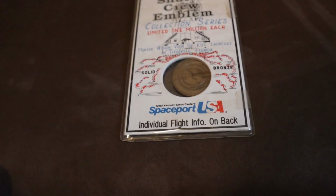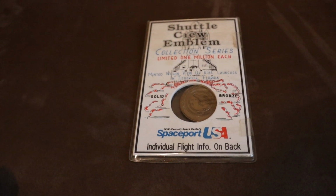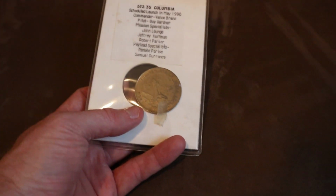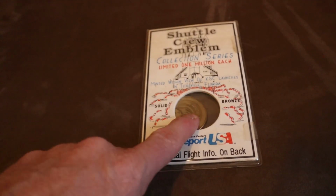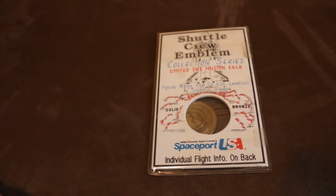What's funny is I've had this Shuttle Crew Emblem Collector Series since I was probably 14, so about 30, 31 years. I just didn't want them anymore, some STS Columbia. And guess what? It sold. What's funny is this actually sold while I was at Johnson Space Center. That's funny, right?